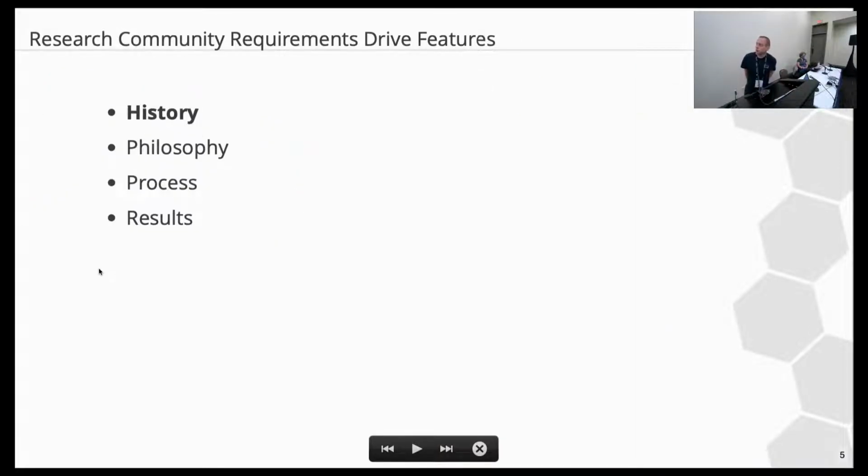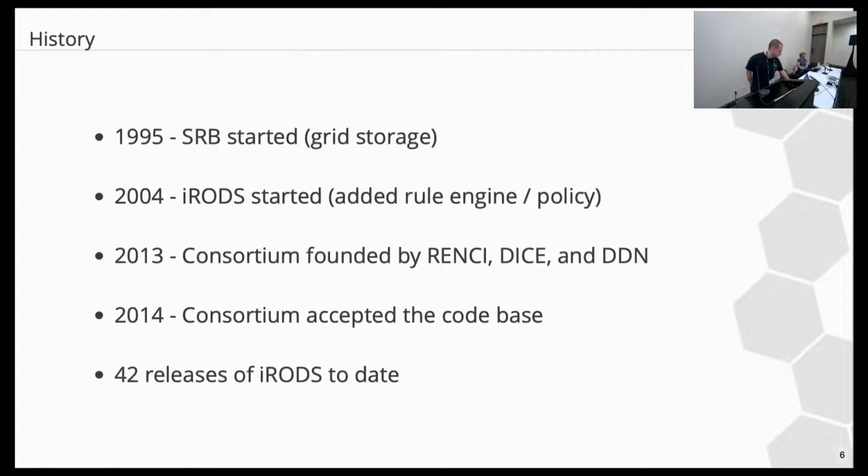Going through these 4 things today, I'm going to tell you a little bit about where we came from, the reasons why we do it the way we do it, talk about that process, because I think that's the main takeaway for today, and then, of course, some of the results that have come out of this.